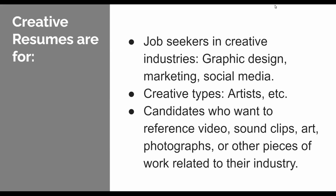So sometimes candidates who aren't necessarily going for a creative job, like maybe not a graphics job in a software tech firm, but they're going for a job where they're looking for creative, self-starters, and people who think outside the box, using more of a creative resume can definitely be a way to think outside the box and, let's face it, grab the attention of that employer, right?